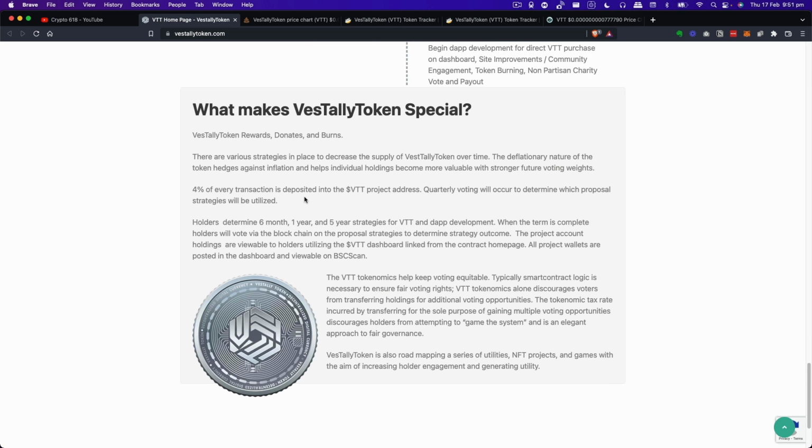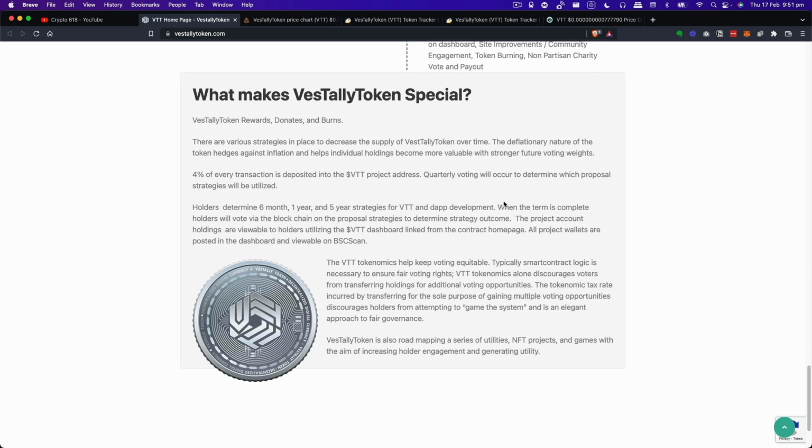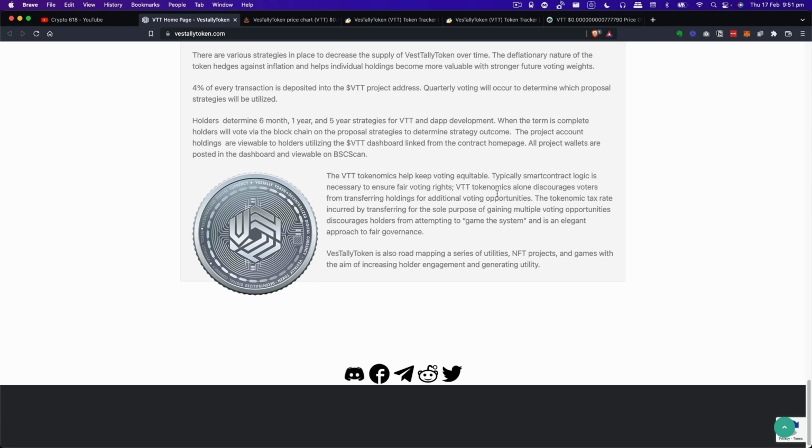So 4% of every transaction is deposited into a project address, and then quarterly voting will occur to determine which proposal strategy will be utilised. So this is pretty cool. Essentially, part of this, the holders decide on what they do with the funds, which is pretty cool.